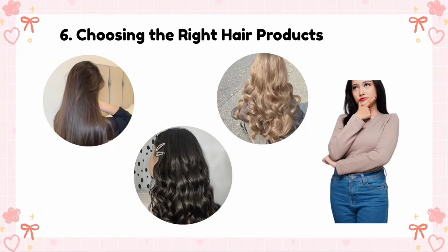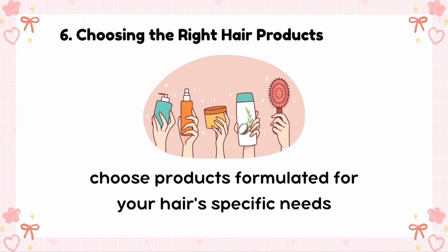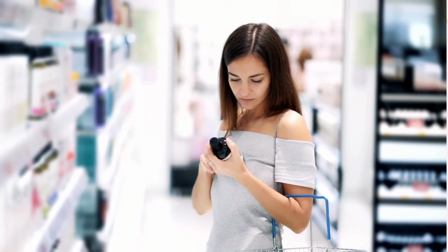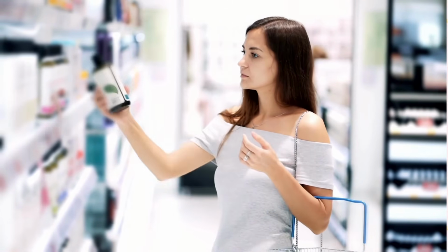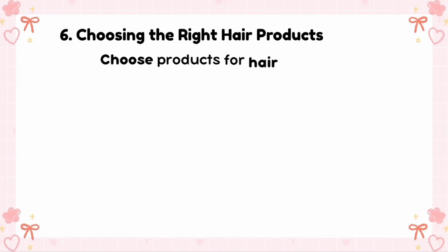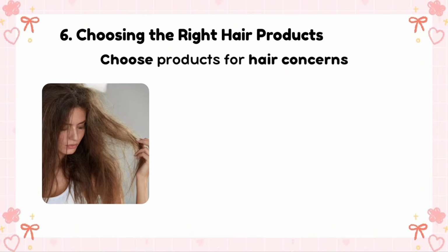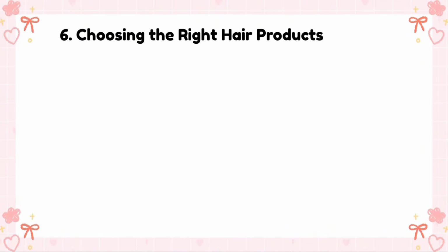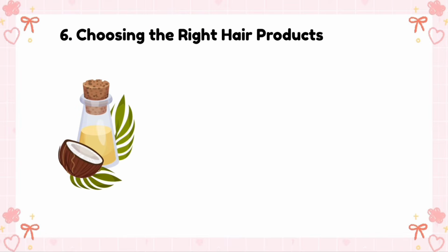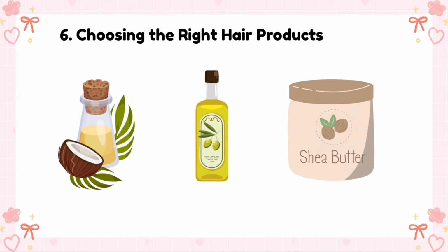Know your hair type and choose products formulated for your hair's specific needs. Read labels carefully and opt for products free from harsh chemicals and sulfates. Choose products for your hair concerns, such as dryness, dandruff, or color-treated hair. Consider natural ingredients, like coconut oil, argan oil, or shea butter for nourishment.